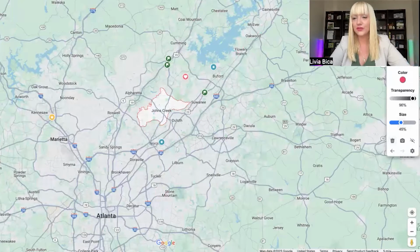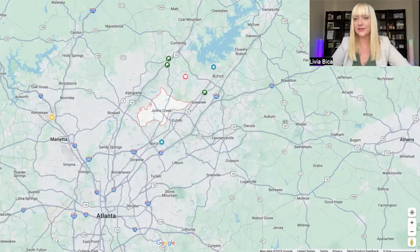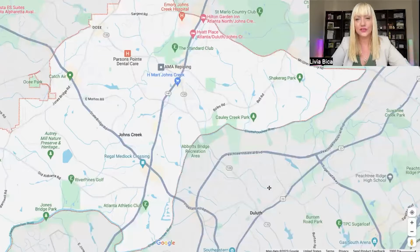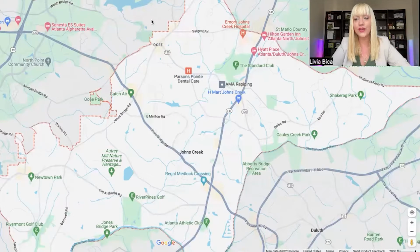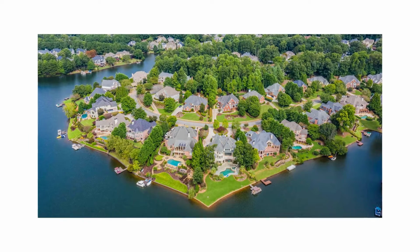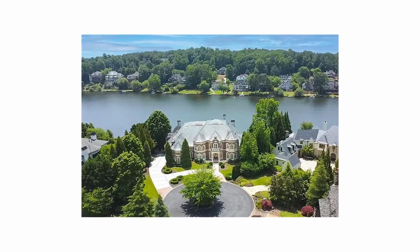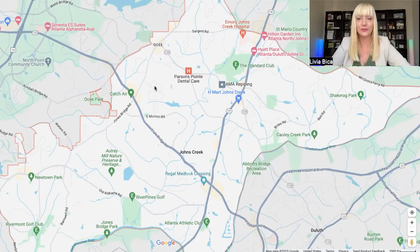Okay, so let's clear this. I wanted to show you more about Johns Creek because we're actually going to go and drive around. I wanted to show you a few of the most amazing subdivisions here in Johns Creek. So here is the city of Johns Creek. If you remember from my other video about Alpharetta, right here is Windward Subdivision, an amazing subdivision in Alpharetta. It has 3,400 acres, and Windward has 20 small subdivisions wrapped around Lake Windward. You can watch my other video about Alpharetta on that page there.